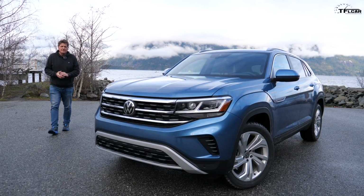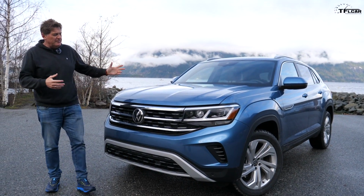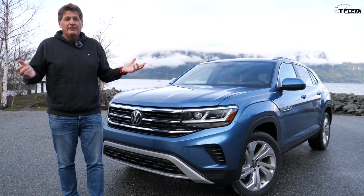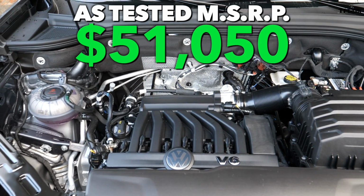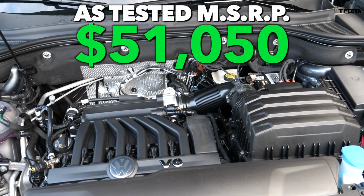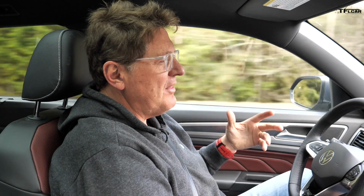This 2-liter turbo starts at about $35,000. Our as tested unit is $42,000, and if you get all the bells and whistles, well, you can get up to about $48,000. If you go for the V6, then it starts at about $38,000 and gets up to $50,000. All right, to be fair, you get more than 2 more cylinders when you pay $51,000.